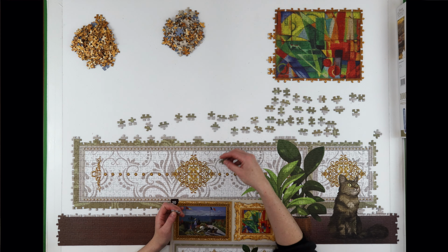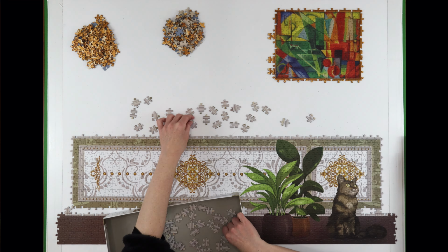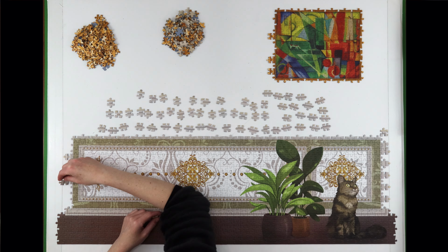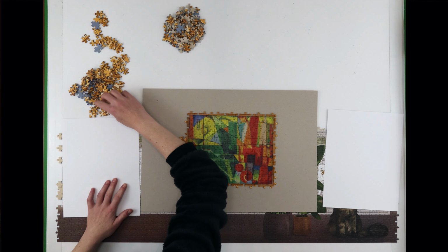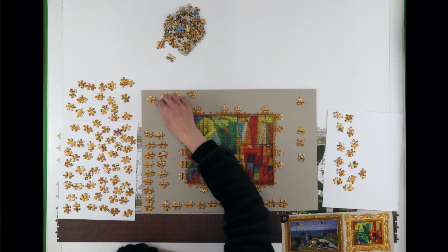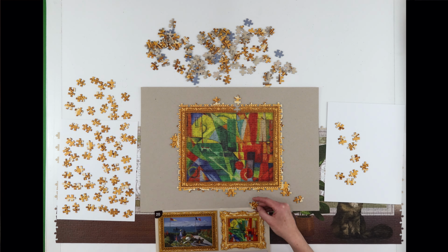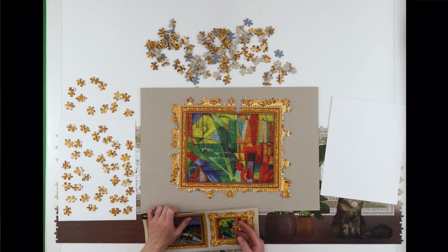The second painting in this part of the jigsaw puzzle is by Claude Monet, who is a French Impressionist painter. Now, I've seen the name of this painting two different ways. Terrasse à Sainte-Adresse, which literally translates to terrace at Sainte-Adresse in English. I've also seen it as Jardin à Sainte-Adresse, which then is garden at Sainte-Adresse. But the French word terrasse is often translated as garden in English. It's basically very similar, the same thing. And this is quite a larger painting at approximately 98 by 130 centimeters.